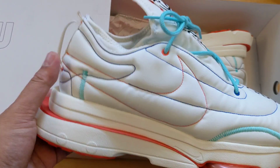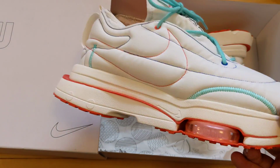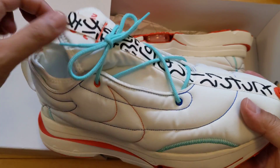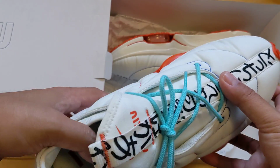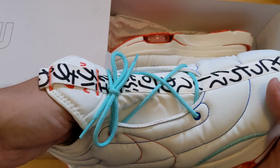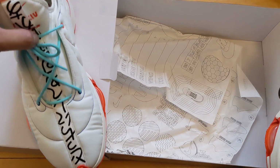It doesn't say. These came out in 2020, though. These are also similar, the Zoom Tempo running shoes. And these were a collaboration with a Japanese graphic designer, Macciu. I apologize if I butchered that. Correct me in the comments on how to pronounce it.